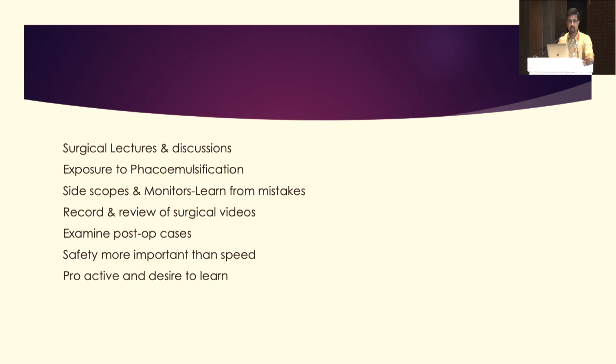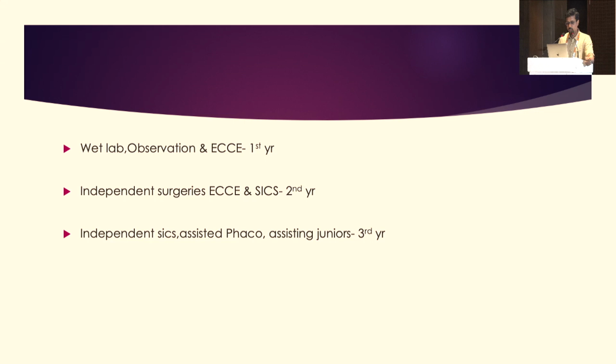So generally in the first year, we encourage them to go for wet lab, observation in the ORs, and start the conventional cataract extraction. In the second year, they generally do independent conventional cataract extraction and some steps of small incision cataract surgery. In the third year, they do independent small incision cataract surgery, assisted phacos, and they also assist juniors.